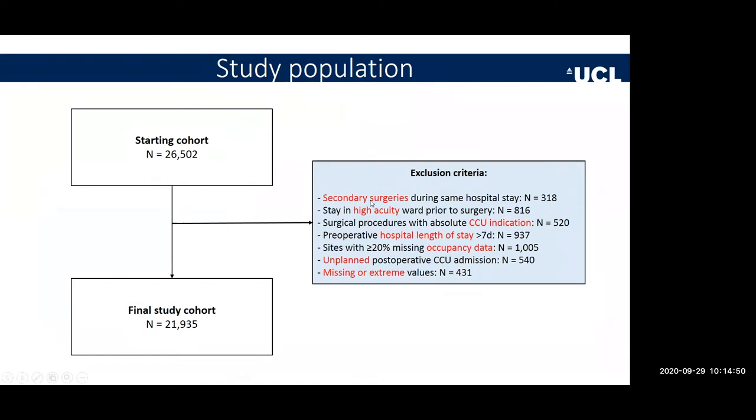We only included the first surgery of each patient. So if a patient had multiple surgeries during the same stay, we only included the first one. Also, all patients who were in a high acuity ward prior to the surgery, for example, in an ICU, were excluded, as we would assume they will go back to the ICU after the surgery. Also, we excluded all patients with absolute ICU indication, as I said before, liver transplant, AAA procedures, and so on. Also, all patients who have been in the hospital for more than 7 days were excluded.